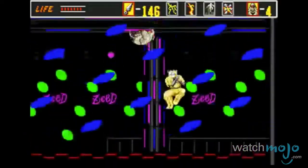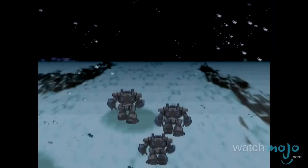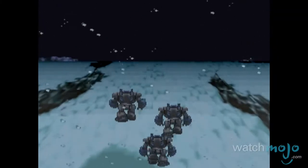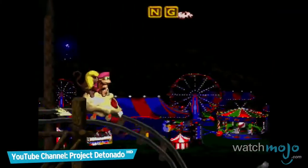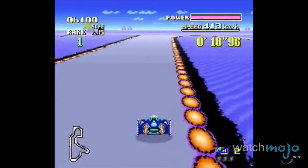Which was impressive until the arrival of the Super Nintendo, which contained a high-quality audio processor designed by Sony and a video processor that could display over 32,000 colors. And that's to say nothing of its innovative Mode 7 technology, allowing for simulated 3D game environments.